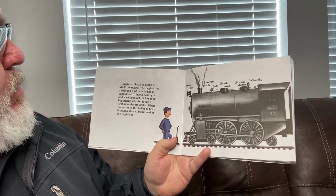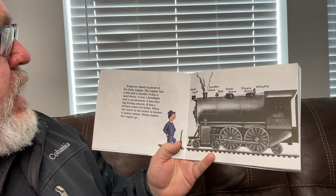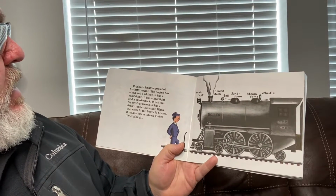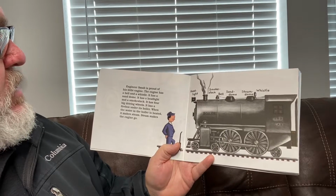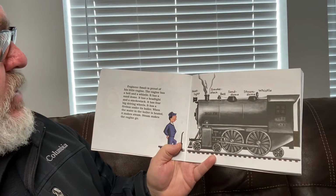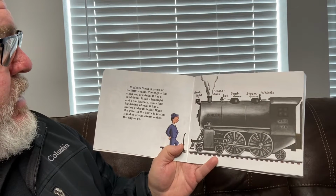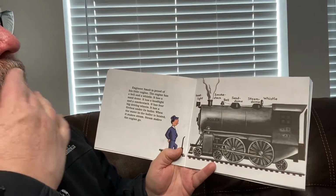The engine has a bell, a whistle. It has a sand dome. It has a headlight and a smokestack. It has four big driving wheels. It has a firebox under its boiler. When the water in the boiler is heated, it makes steam. Steam makes the engine go.